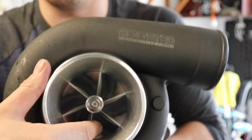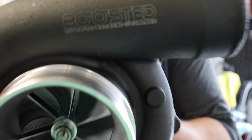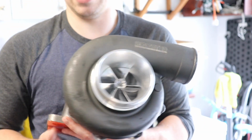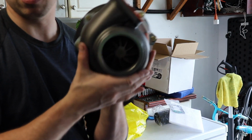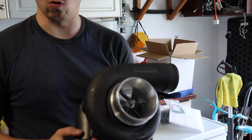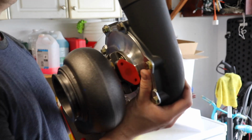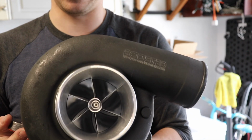Beautiful, beautiful billet wheel, dual ball bearing, boosted, Performance World. Beautiful 3-inch outlet. We got a 4-inch inlet. We got the regular T4 flange. We got the 3-inch exhaust outlet V-band clamp. Normally oil cooled only, not oil and coolant, just straight oil. And then we got a beautiful billet back cover plate too. Cannot wait to get this thing on the car, you guys. Holy cow, look at that.